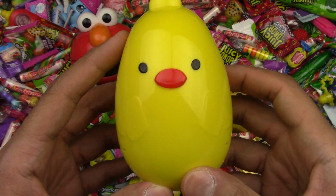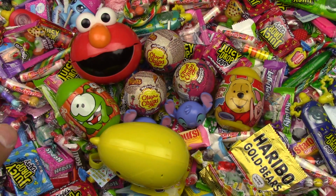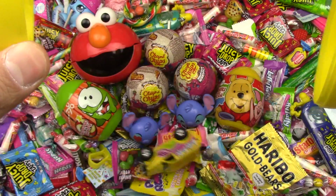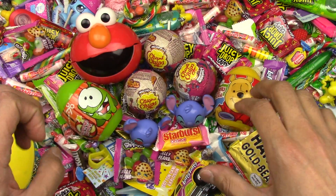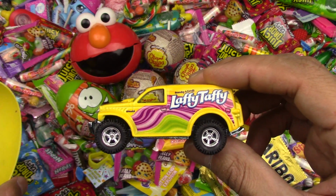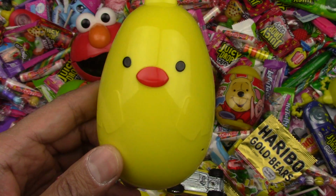Humpty Dumpty had a great fall. Humpty Dumpty over the candy, and all the friends, all the good men, wanted to put Humpty together again.